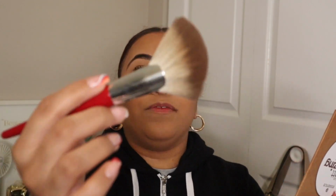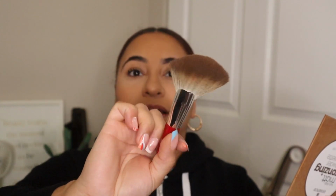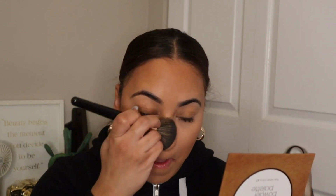I love how it's fluffy, but it's angled good enough. This is my go-to bronzer brush. But I have so many brushes that I had some hidden, because it's like, why do you have all of your brushes just sitting out? And when I was cleaning out my makeup and going through my brushes, I'm like, oh, I forgot I bought them.